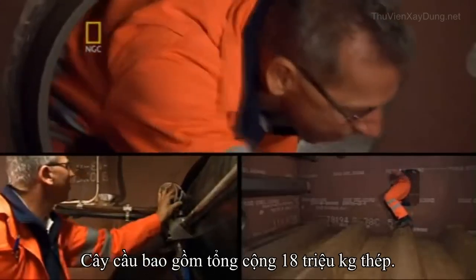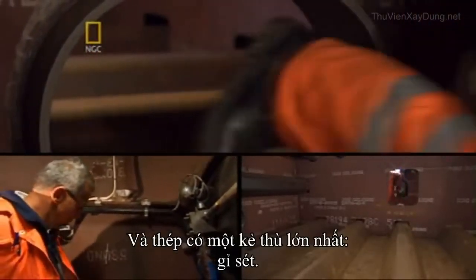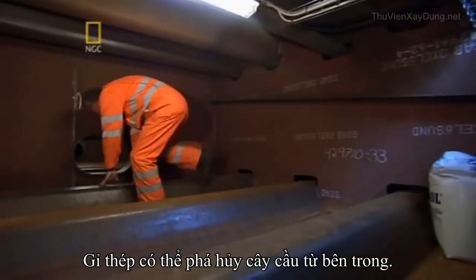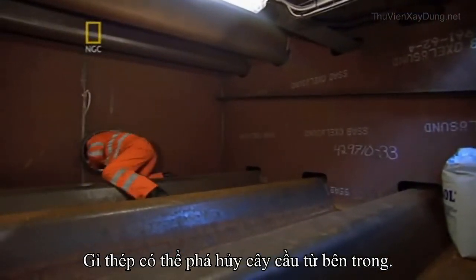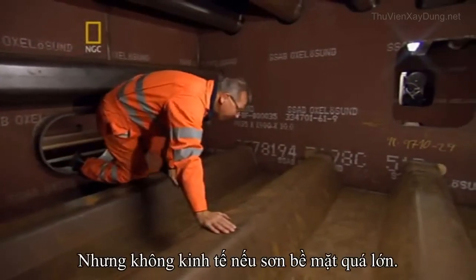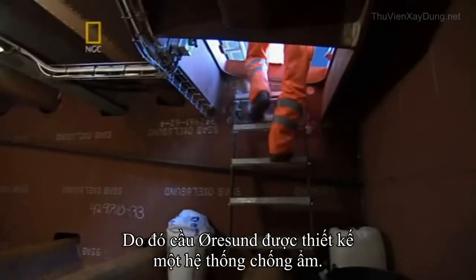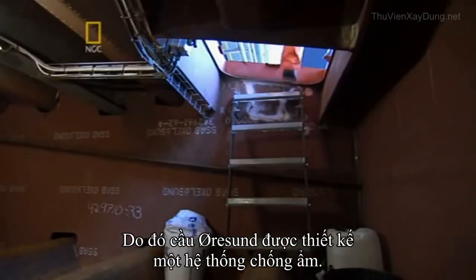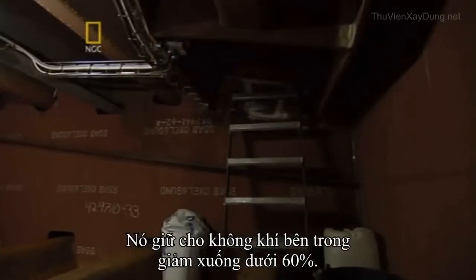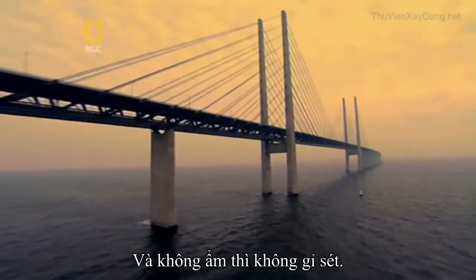The bridge contained a total of 18 million kilograms of steel, and steel has a mortal enemy: rust. Rust could potentially destroy the bridge from the inside out. Paint can add protection, but it was not economical to paint so much surface area. So instead, the Öresund Bridge was constructed to contain a vast system of dehumidifiers. These keep the air inside below 60% relative humidity, and no moisture means no rust.